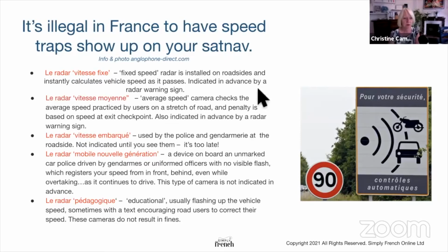Now, they're all called radar, okay? And you can check this. I'm not going to read it out to you, but you can pause, go back later and look at what all these mean. So if you're going to, like me, probably take your test in France, we're waiting for Brexit notifications just to see whether we have to or not. But even so, it doesn't hurt to know the types of speed traps that there are.